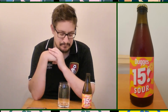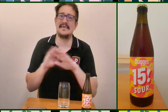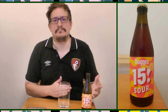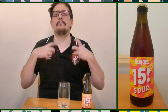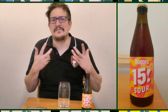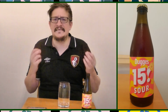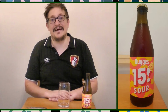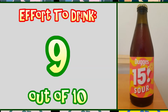Effort a drink. It was lovely. Really nice, really refreshing, lovely taste. Didn't taste like a beer, didn't feel like drinking a beer. Obviously got the sourness, but it is a sour. It is a sour, that's its job. But it's not overly sour. It's not making your mouth shrivel up. It's got a lovely balance of fruit punch and sourness. And makes it so interesting. Effort a drink, I'm going to give it a 9. It got better as it went along. Really did. And I'd definitely have another.